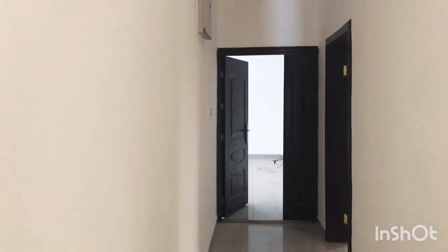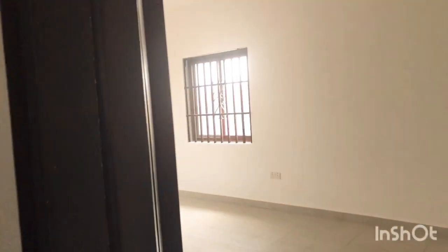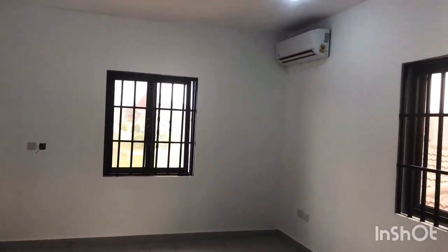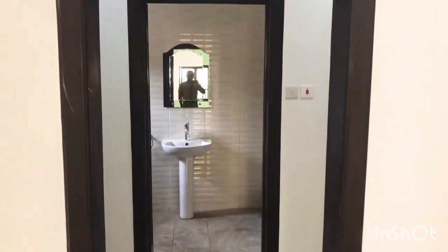All right, we are walking towards the third bedroom, because the one that I just showed you is the study room. So this is the third bedroom. It comes with an AC. It comes with a walk-in closet. A mini walk-in closet. Just from the bedroom, you enter the mini walk-in closet.